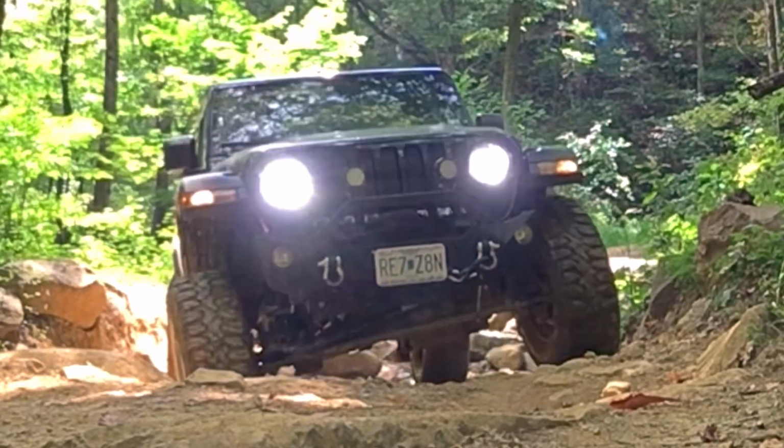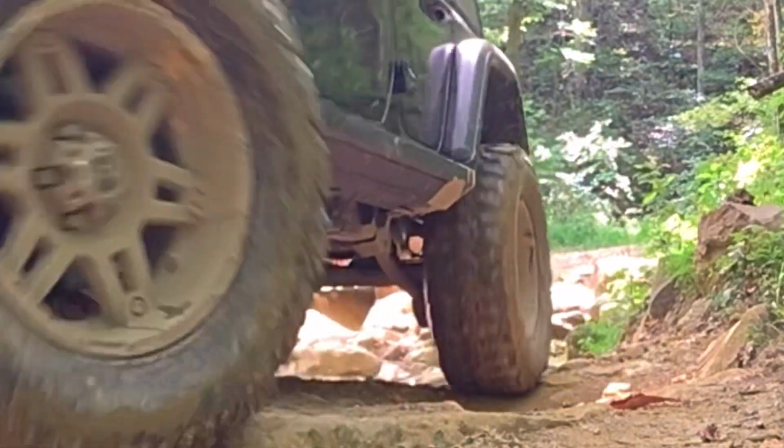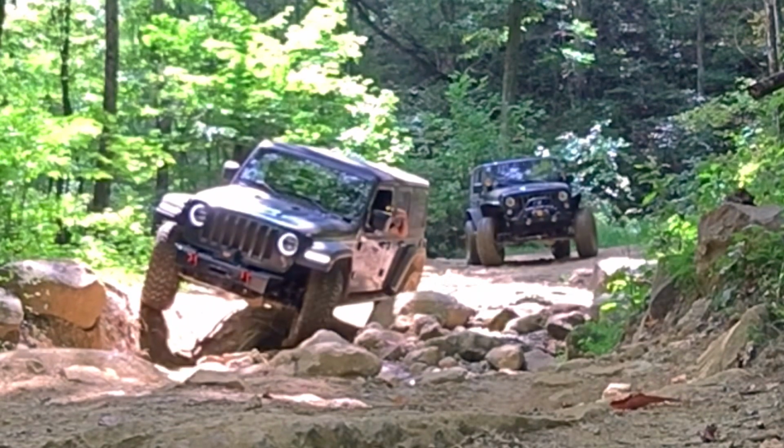I've been trying to figure out what kind of bump stops I need to put in front, but up to this point we haven't had to put them back in yet, and it's about 6 or 8 inches of travel on that front end right now.